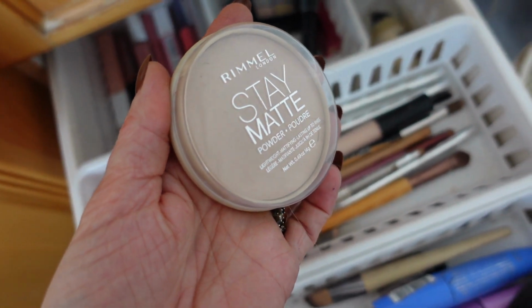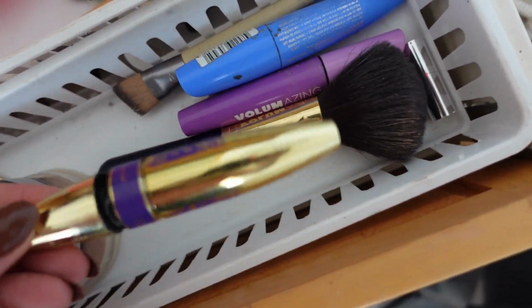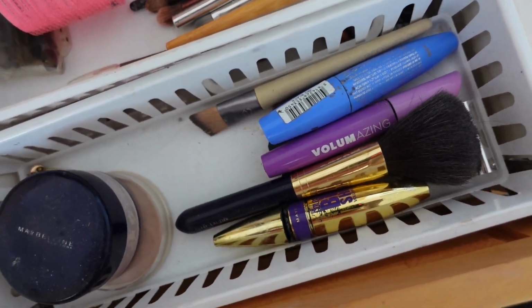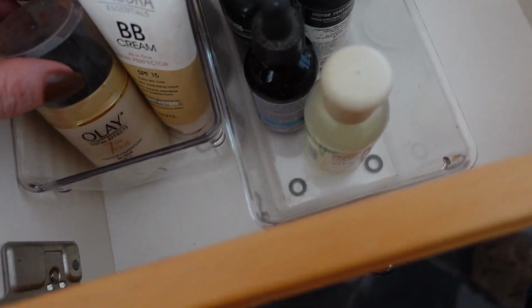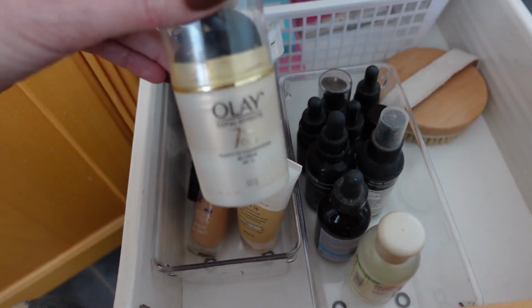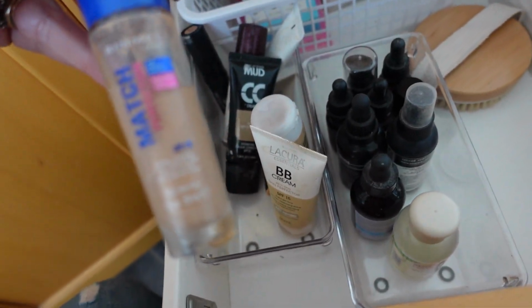So I'm glad I didn't buy a new one. I'll use it up. And this is the loose powder I want to use up as well. Oh look, there's more mascaras in here, and I bet they're all dried out. But I can't do any more today. Most of these oils will be off. And that is the worst cream in the world, that 7-7 Olay. It burns my skin so bad, so that can just go straight away. It's just not my color.